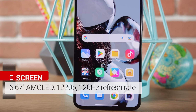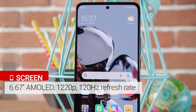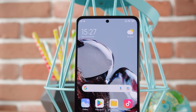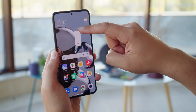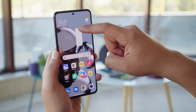On the front of the 12T is a 6.67-inch AMOLED display with a 120Hz refresh rate. It has a higher resolution than last year at 1220p, so Xiaomi calls it a crystal res screen. This display is also brighter than the 11T's. We measured a maximum of over 500 nits with a manual brightness slider, and this can boost to over 950 nits in auto mode when out in the sun.